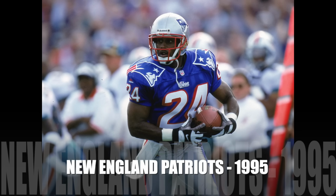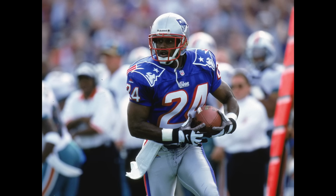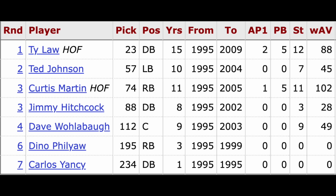New England Patriots, 1995. Now, again, much like with Kansas City, I was extremely tempted to just put 2000 because of Tom Brady, but the rest of the draft in 2000 for the Patriots was not good at all, so forget Tom Brady. Anyway, in 1995, the Patriots, and it's not like this is a bad draft by any means either, drafted 2 Hall of Famers in Ty Law and Curtis Martin, although to be fair, Curtis Martin did most of his damage with the Jets.